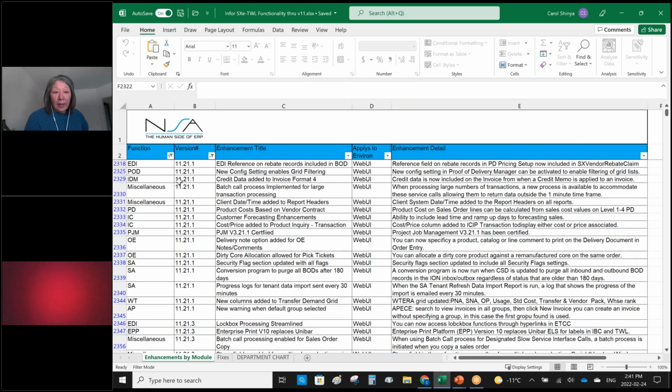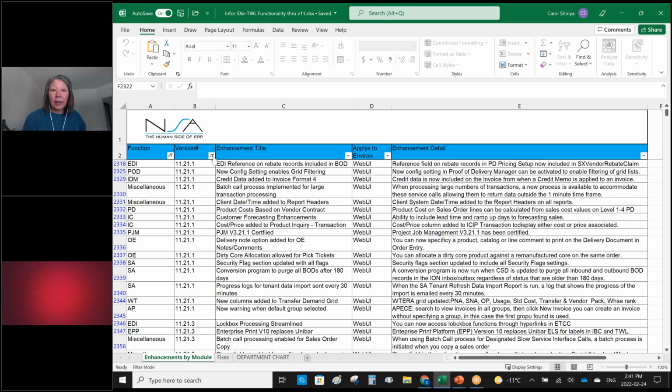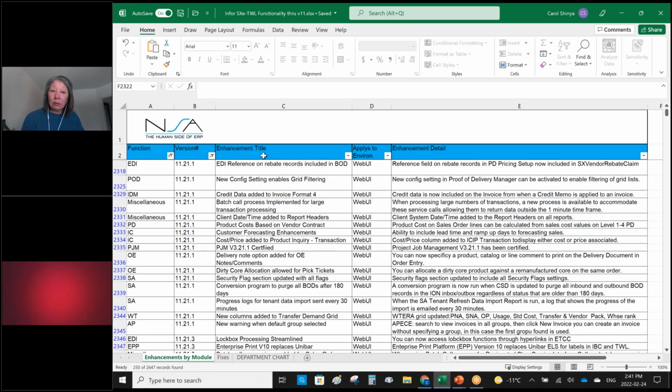And it's in Excel format. So you can go ahead and filter based on what modules you use, and as well by version. So starting with the version after your go live version up to today, the current version, this would just reduce the list and provide you with whatever you have not reviewed yet. Now, it's a summary list, right?